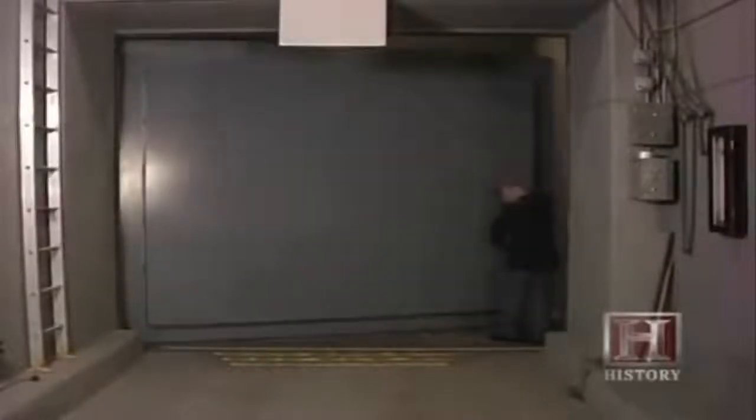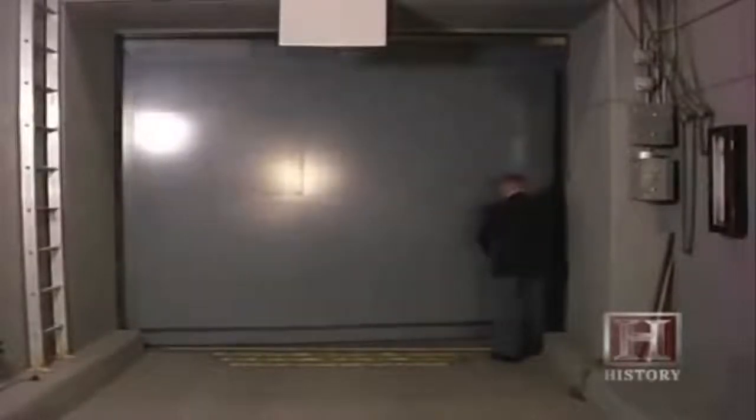We're standing at the west tunnel entrance. This particular door, as well as the other 3 doors, all have to be manually operated. It is 10 by 18, 18 inches thick, and it swings freely, and in closing it, you lock it into place.